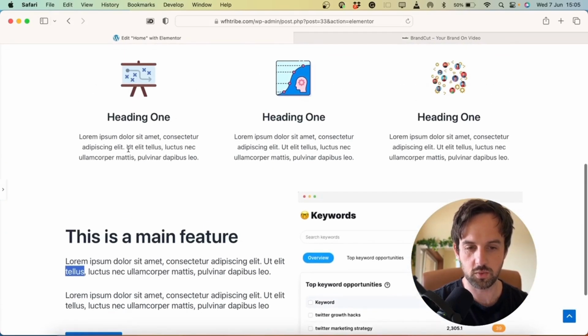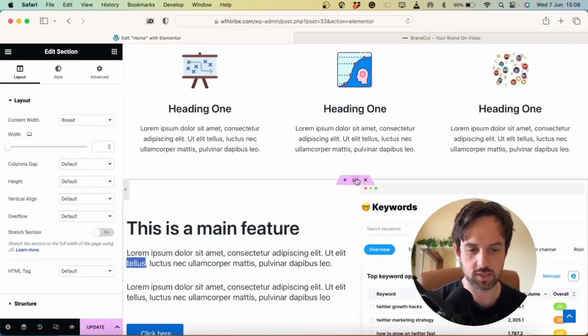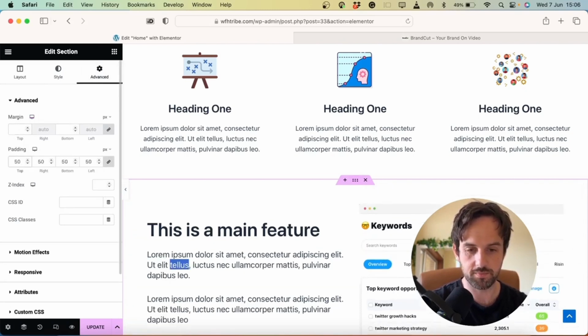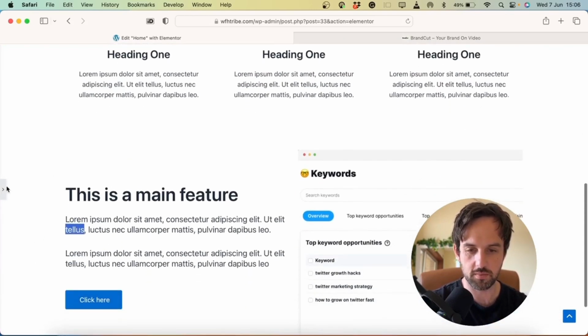Okay, so what we would actually want to do is divide these two sections out. So we would create a background around this to add some contrast. So we click the six dots here, we go to advanced, and we want to add a margin to the top and bottom. Sorry, actually we want to add some padding, should I say. So we'd set 50, 50, 50, and 50, so it pushes it in and it pushes it all down, just to center it a little more.